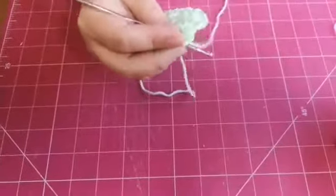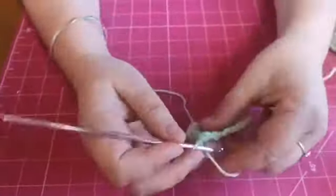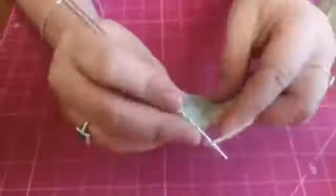Okay, so I'll keep the camera on it so you can see, but I'm going to work a bit faster to get round. Okay, any questions there, guys, while I'm doing this?